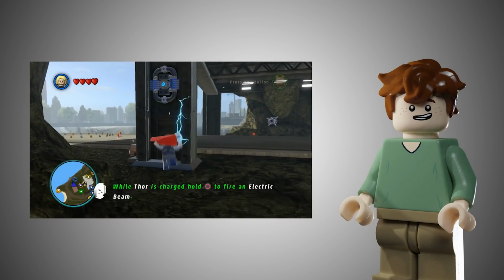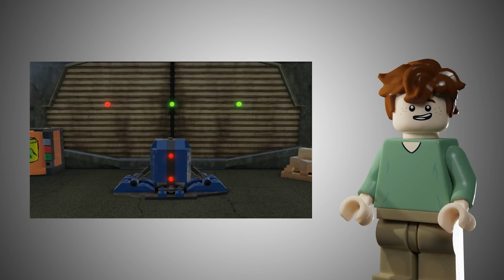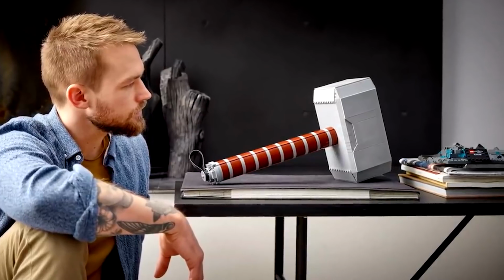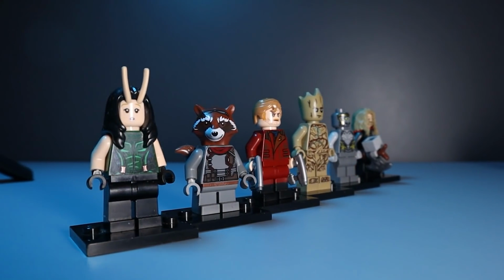Not only do I think that this Thor's Hammer opens the door for so many possibilities, but I think if it sells well enough, it could change the theme entirely. One very big criticism I've seen, at least getting into the whole Marvel side of LEGO, is that when it comes to things like the Infinity Saga or Marvel in general, they tend to either go down the minifigs route or the mech route.